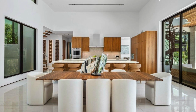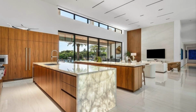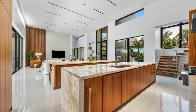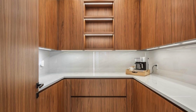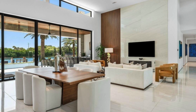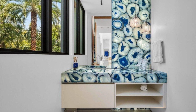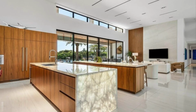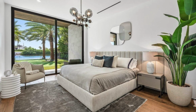The chef's kitchen is straight out of a design magazine, outfitted with top-of-the-line appliances, including Sub-Zero and Wolf. This space is both functional and stunning. You'll find 2 oversized islands with waterfall quartz countertops, custom cabinetry, and a hidden walk-in pantry. The open dining area offers waterfront views and opens up completely to the outdoor patio, blurring the lines between indoor and outdoor living. Whether it's an intimate dinner or a full-scale event, this space delivers on all fronts.